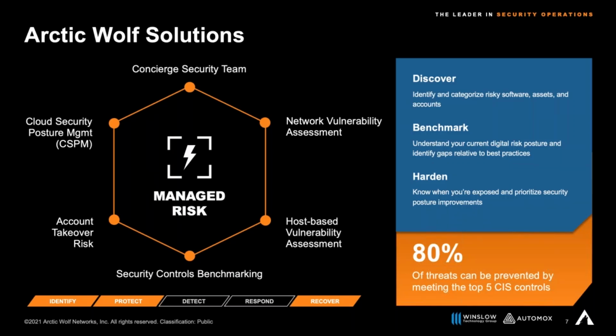If we go back to the NIST framework or the security operations framework, what we're really doing here is helping identify device and software inventory. The protect pillar comes from reviewing and securing configurations and doing different vulnerability assessments. And then recover comes from being able to conduct in-depth reviews with our concierge security team to find root cause and validate that it's been fully remediated, and then help you implement proactive countermeasures to make sure that either that vulnerability is not exploited again or there are compensating controls in place.